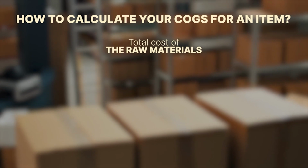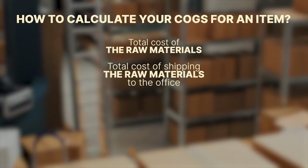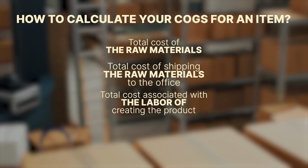So when we calculate cost of goods sold for an e-commerce store or an Etsy shop, we want to know the following: the total cost of the raw materials, the total cost of shipping the raw materials to our office, the total cost associated with the labor involved in creating the product.